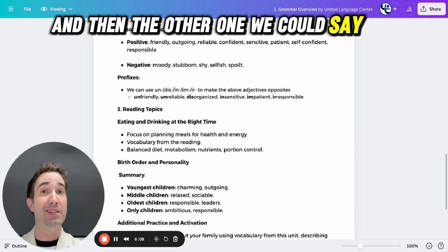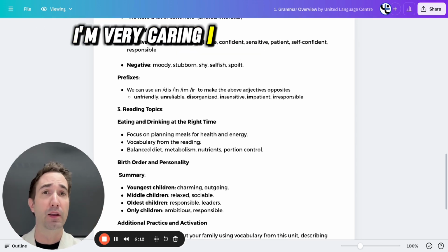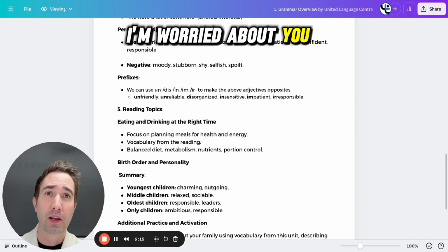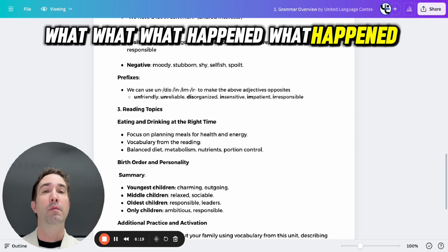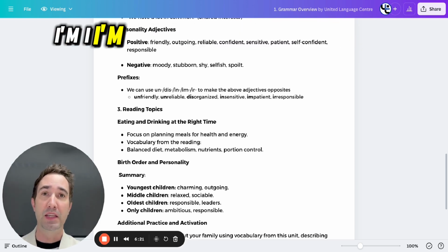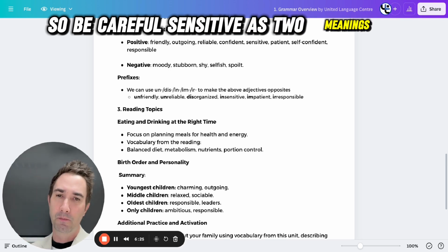And then the other one we could say is sensitive. Remember, sensitive has two meanings. One means, oh, I'm very caring. I think about you. I'm worried about you. And then the second meaning is, Matt, what's wrong with your hair? What happened? Maybe I'm too nervous. I'm easily hurt or easily offended. So be careful. Sensitive has two meanings.